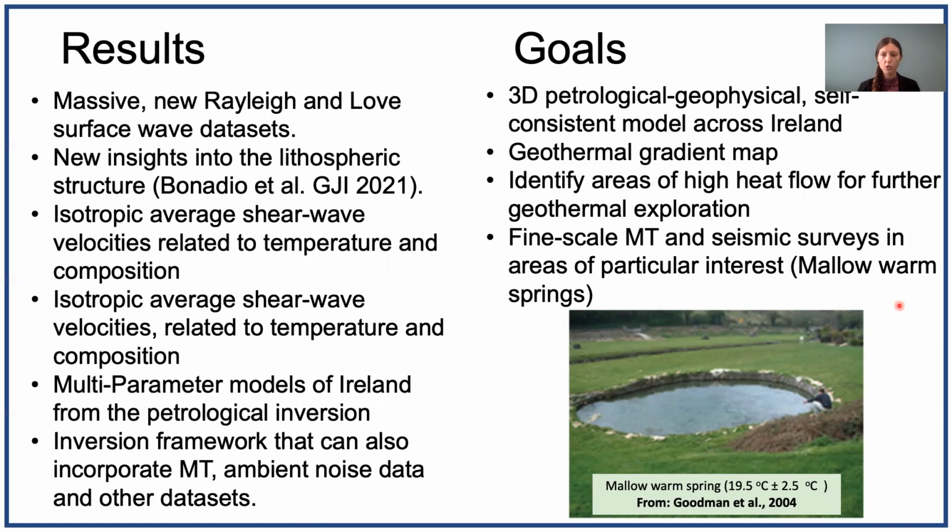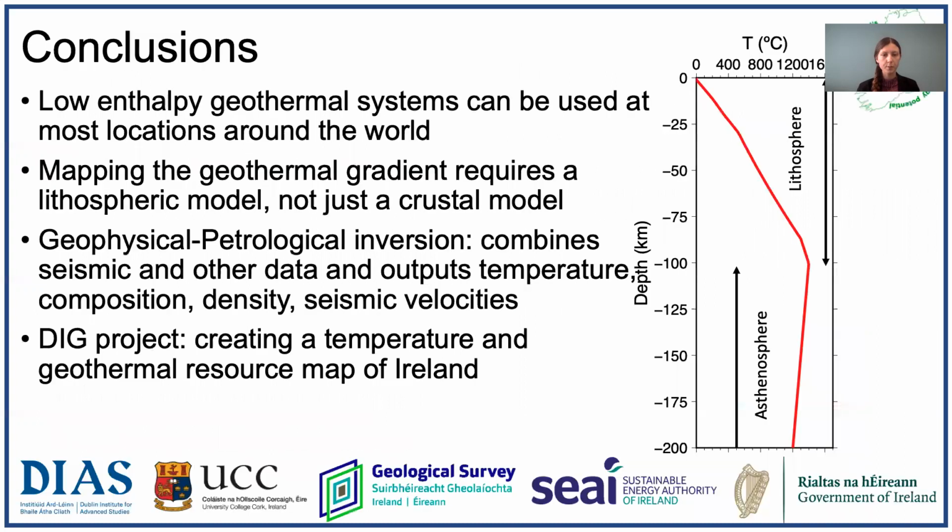And it will then be used to determine areas of interest for further geothermal exploration, where we can then carry out additional MT and seismic surveys, which can be incorporated into the model, and find other areas that have a high potential for geothermal exploration, such as the Mallow Warm Springs.